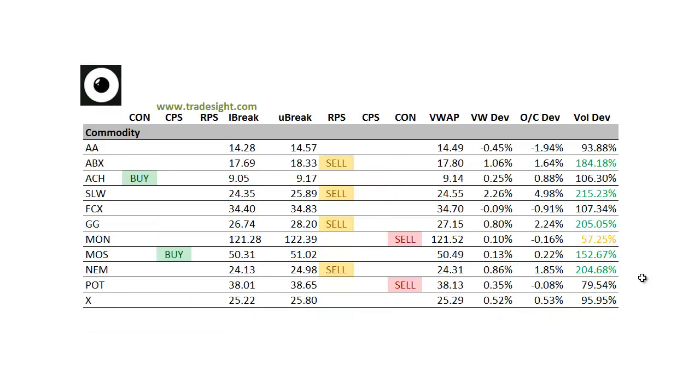And as far as the commodities go, a lot of action in the commodities. Gold's up 40 plus handles today, so we're seeing volume in most of the precious metals names. We've got a volume bump in Newmont, one in Double G, one in Silver Wheaton, and also ABX. Got a volume bump too in Mosaic. That one's not a precious metal stock. That's a fertilizer stock. That one does have an upside CPS to go with it.